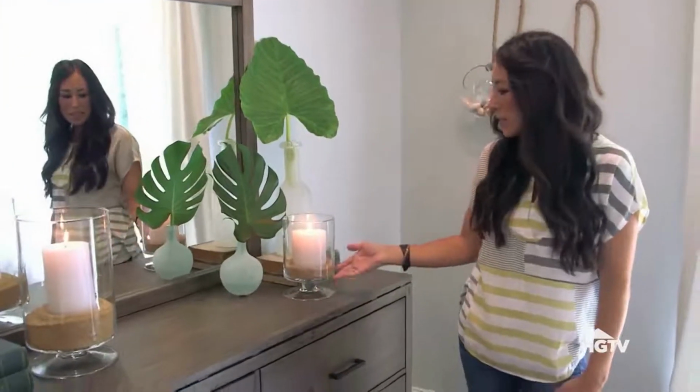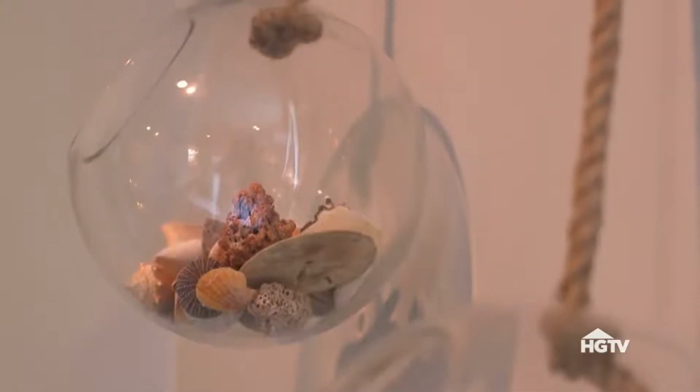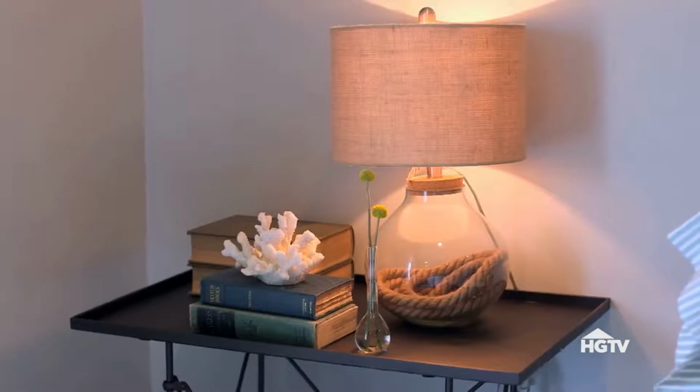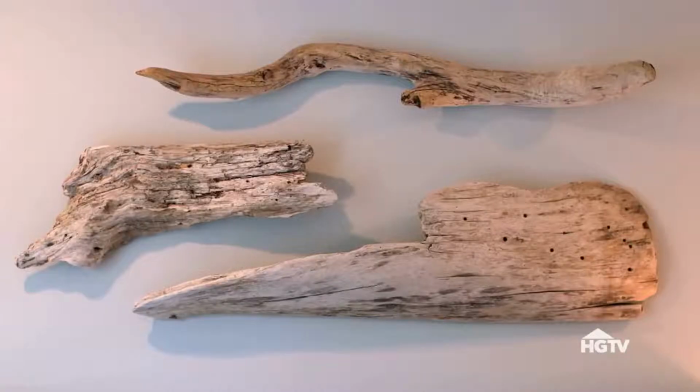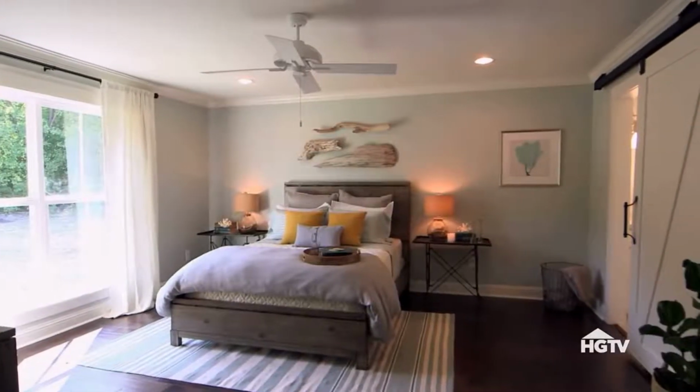We have the sand and these really cool hurricane jars. Fun little glass things with seashells. My client loves shells. The lamps with the rope, but also this driftwood that we found here in Waco. It's stuff like this that I think even though we're in Texas, you can still have what you want.